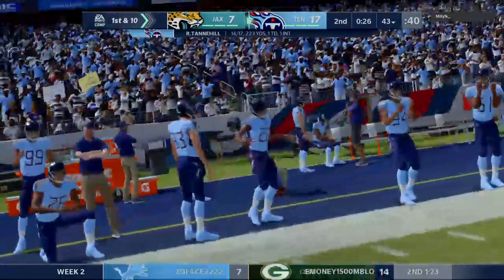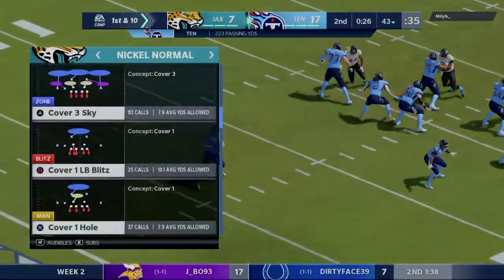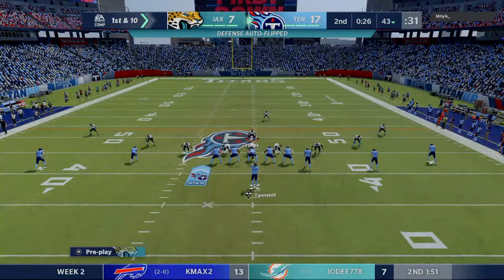On the crossing route, complete. That's Brown. A good pickup there, 26 yards. And with that completion, he's now north of 200 yards here in the first half. Boy, a tough start for the secondary defensively. It is, and it's got to put a dent in their confidence.